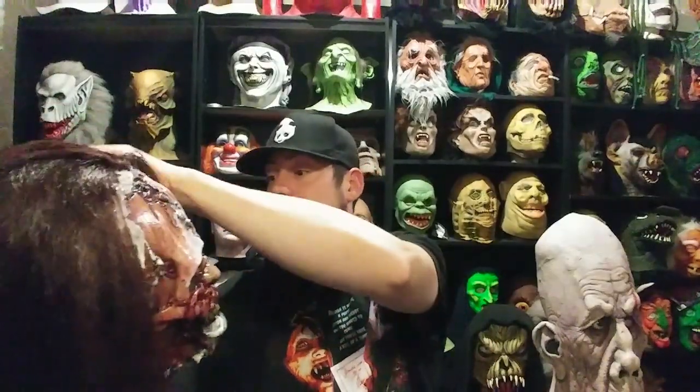I'll have to get the hair looking just right, but yeah, that's just, oh man. Again, just an amazing sculpt. He nailed it, just dead on. Great finishing work by Elliot.